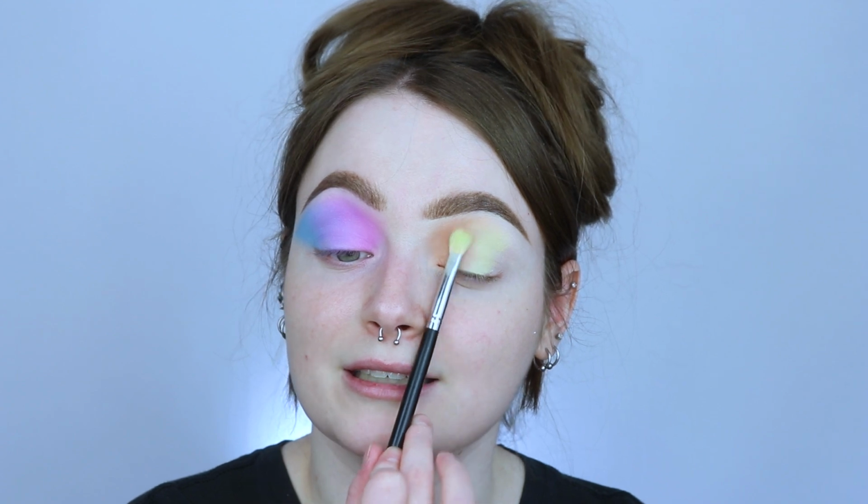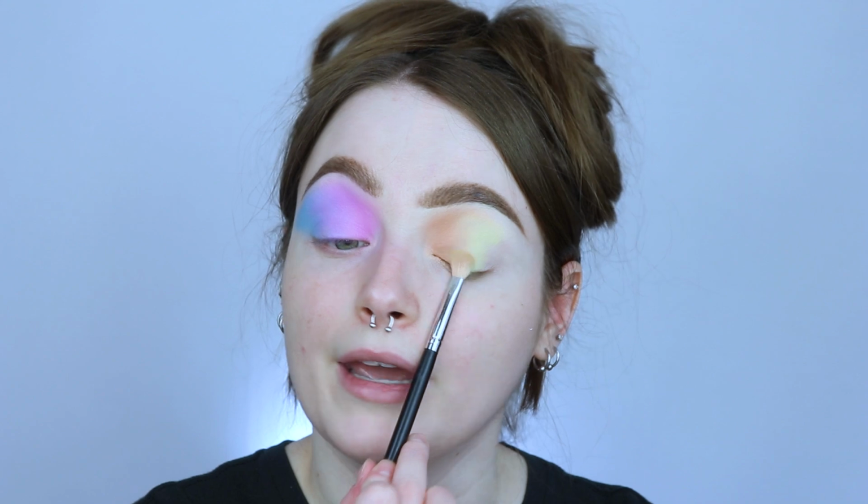But again, it is sticking to my eye primer. It is not acting funny, and it is extremely pigmented. Like, I don't feel like I need to layer it up. Again, though, if you are going to use this shade, I would definitely recommend using a light colored tacky primer because it is a little bit more on the dusty side, so it's really going to make that pastel pop and also make sure that it adheres to the base.